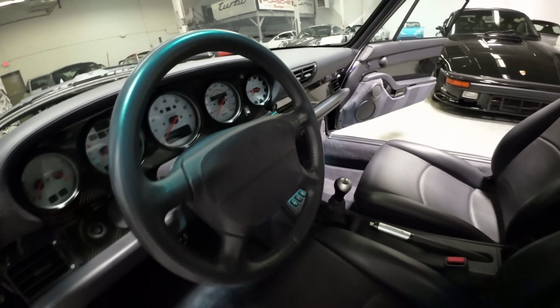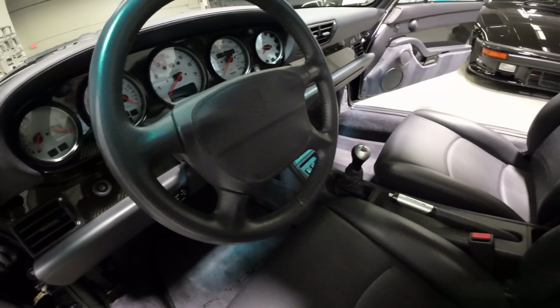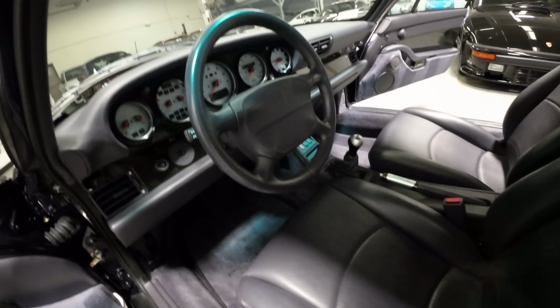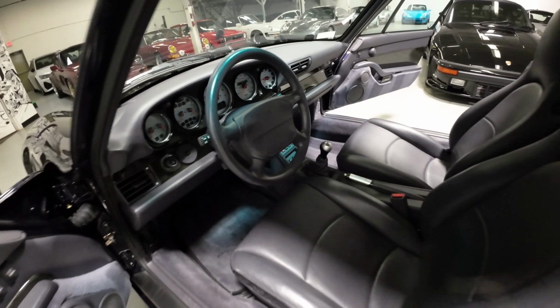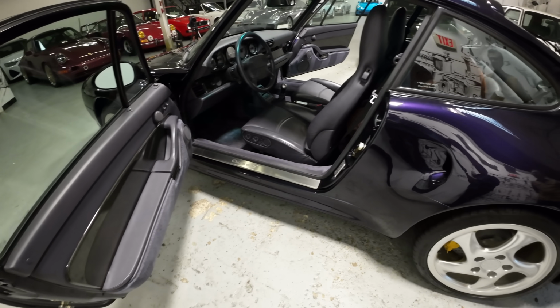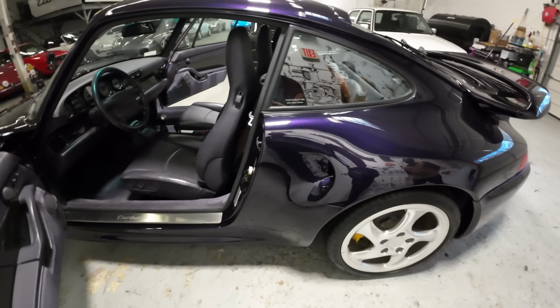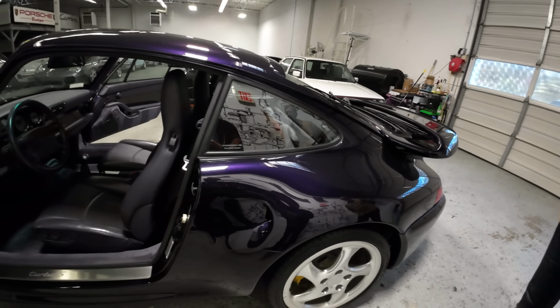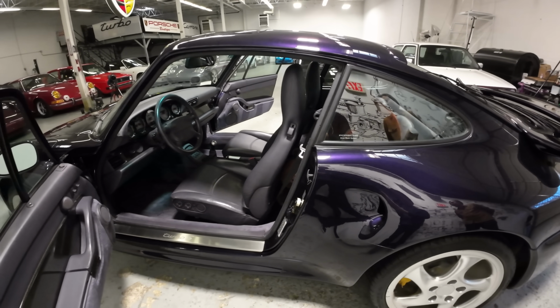It was sold to a private collector about 5-6 years ago, and it's been out of the public eye since. And I'm thrilled to bring it back to life because it's been hidden away for quite some time. So how often do you see a Turbo S? I've been very fortunate to have many of them over the years. Really? Yeah. But I always try to have at least one in stock.